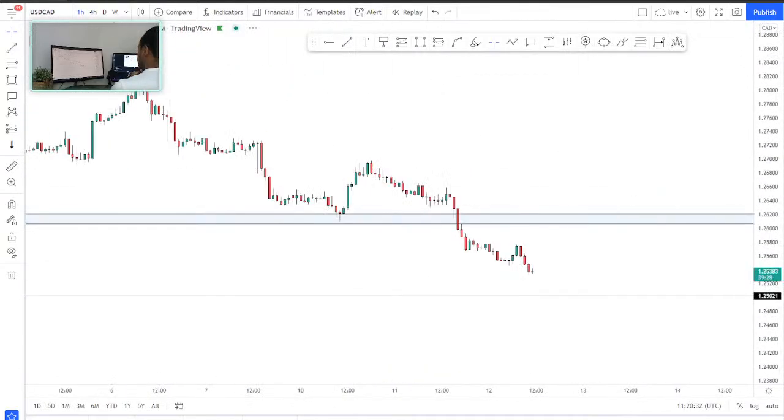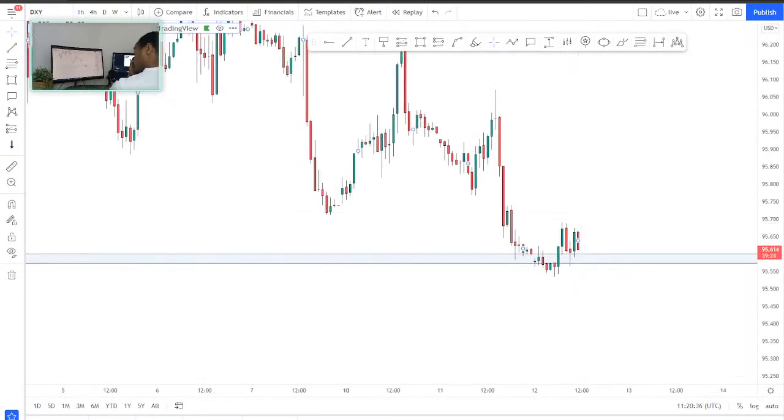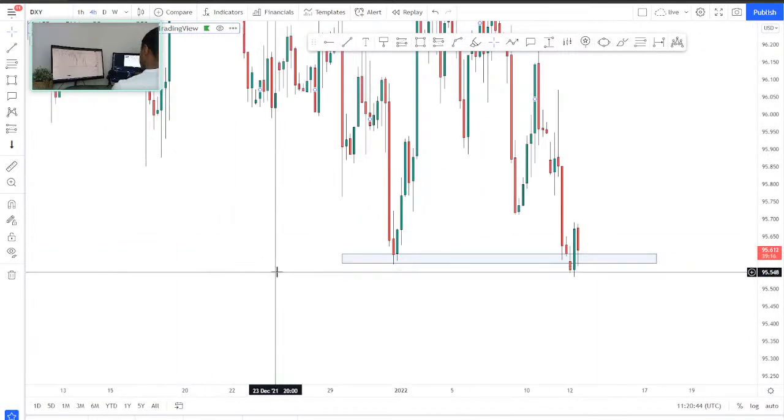But yeah, I've still seen that. We took a look at the DXY. Still seeing that dollar weakness again. I do think it will push through that level, to be honest. I do think it will push through.